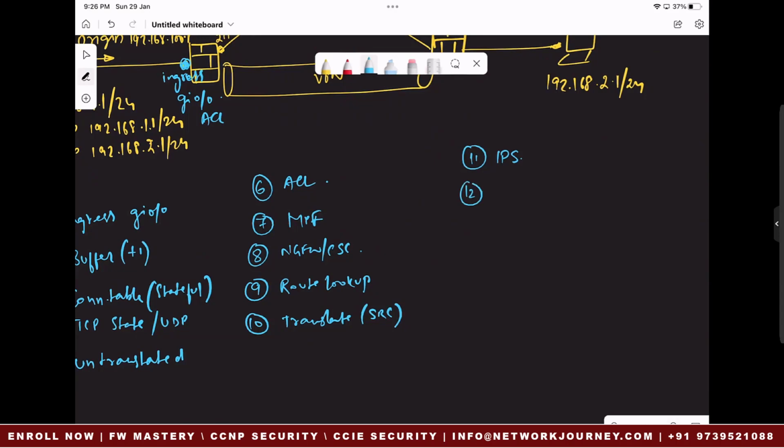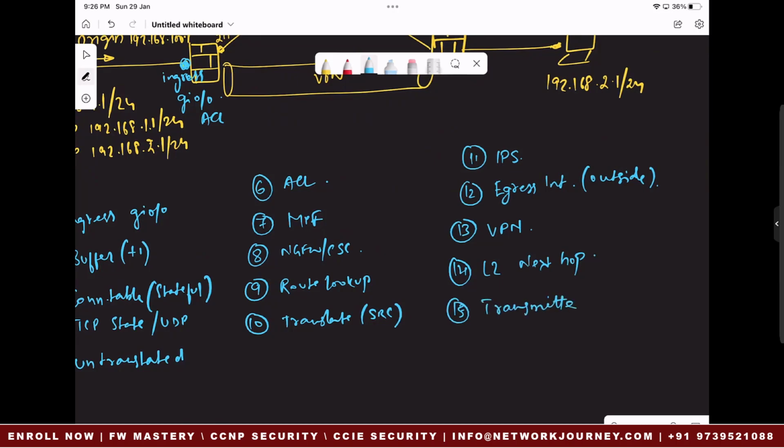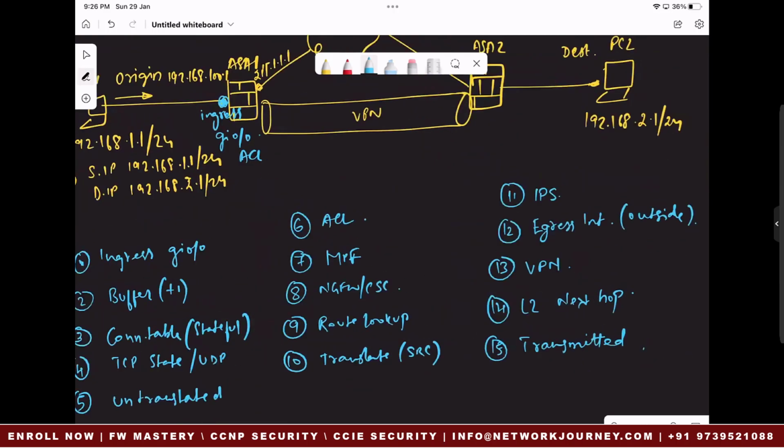Later on, the egress interface is checked to see where the traffic should leave. It will then check whether it's VPN traffic. It will check what the L2 path or the next hop is. It will see where the L2 path is, and then the traffic is considered to be transmitted. Okay, so this is the flow that would happen.